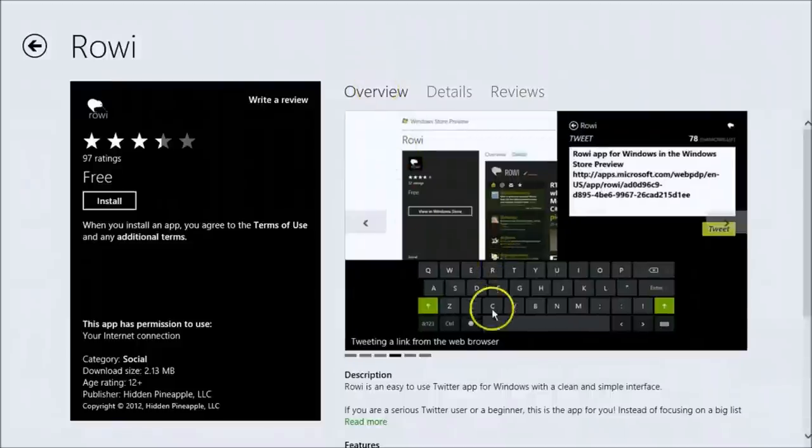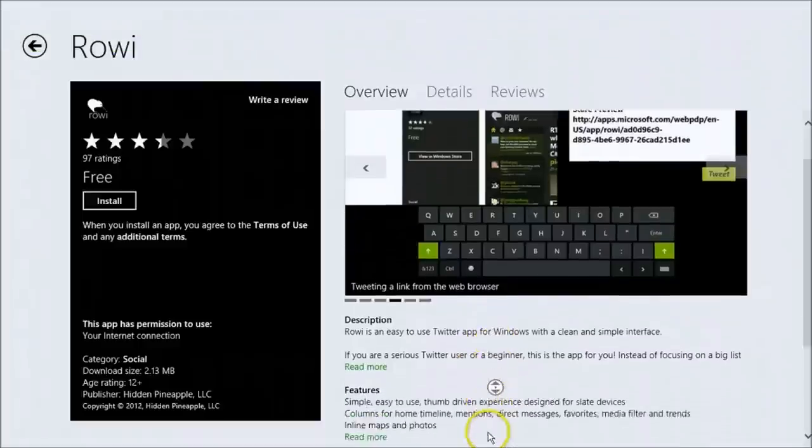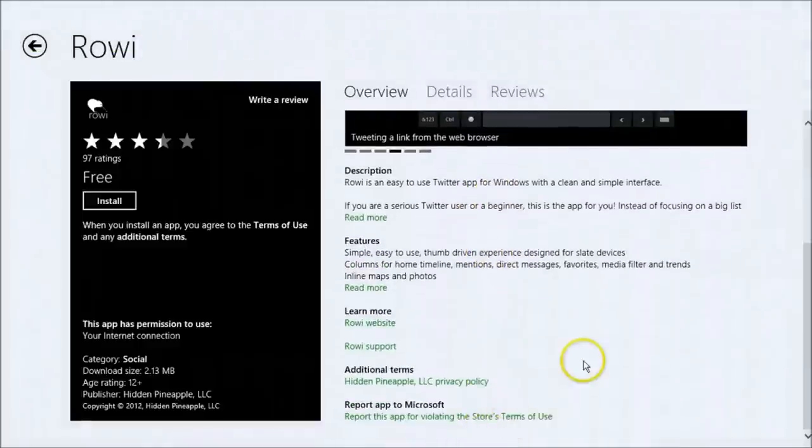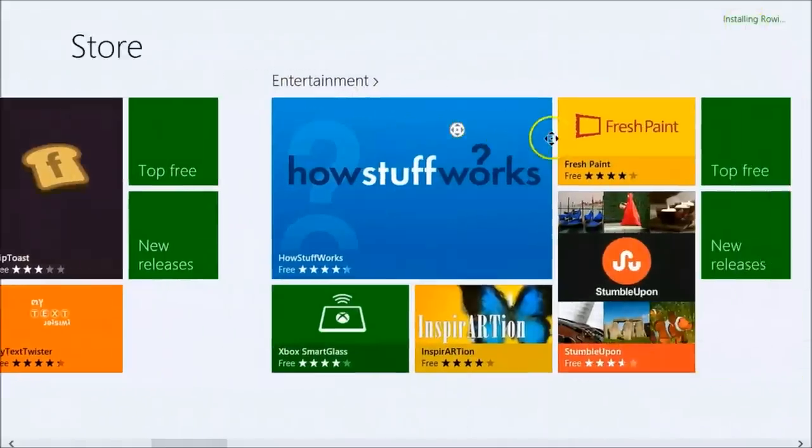Now the reason why most of these will most likely run on ARM is because this is the store where Windows RT gets all its exclusive apps, since you can't sideload your normal desktop applications into it. So you hit install, and you see the little progress dots up top. Those of you who use Windows Phone will be real familiar with that. It just lets you know that something's happening. Top right, you can see it saying it's installing Rowy. So scroll through the rest of these.